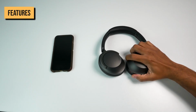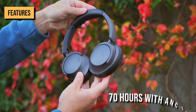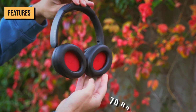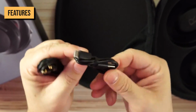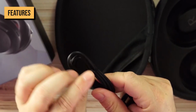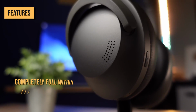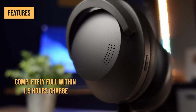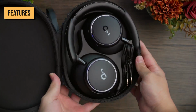One of the main selling points of these over-ears is their impressive battery life. They boast a huge 70 hours with ANC off, and a still amazing 50 hours with ANC on. When you need to charge them up, you'll find a USB-C charging cable in your carrying case. Interestingly, a 5-minute charge could deliver more than 4.5 hours of extra listening, and 1.5 hours of charge gets them completely full. On the other hand, Anker's never been one to cheat their consumers out of battery life.